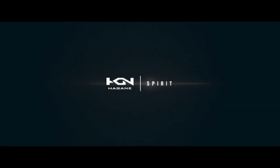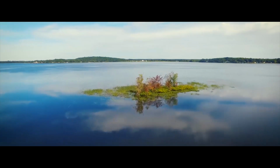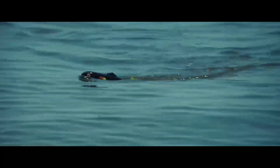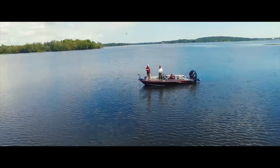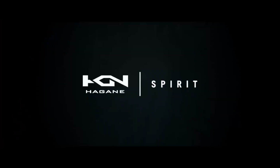The muscle memory of a million casts fires again and again, as natural as every breath that I take. I can't stop. Just one more cast, strike, fight. Wow. Look at that one. I live for the pursuit.